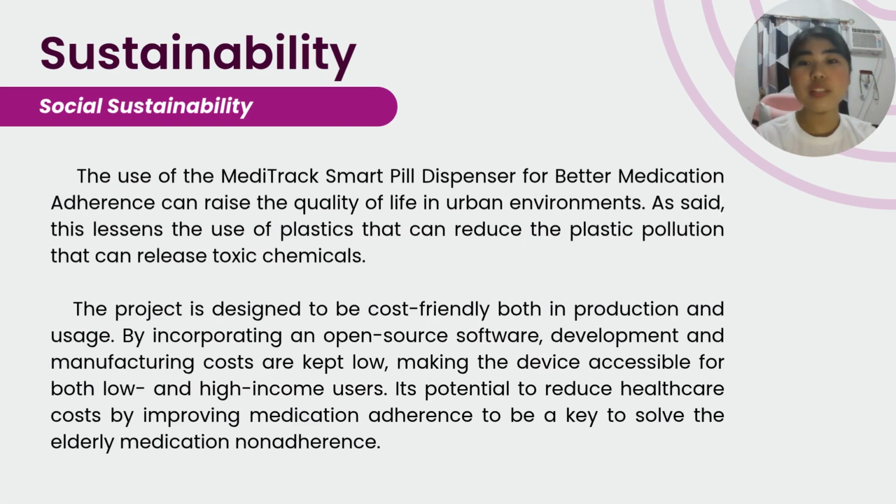As for the social sustainability, the use of Meditrack Smart Pill Dispenser for better medication adherence can raise the quality of life in urban environments. As said, this lessens the use of plastic that can reduce the plastic pollution that can release toxic chemicals. The project is designed to be cost friendly both in production and usage by incorporating an open source software. Development and manufacturing costs are kept low, making the device accessible for both low and high income users.